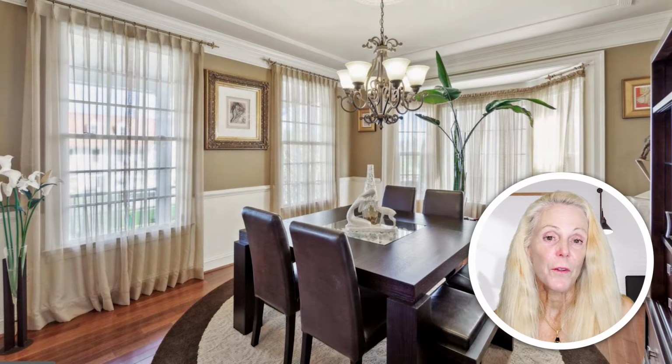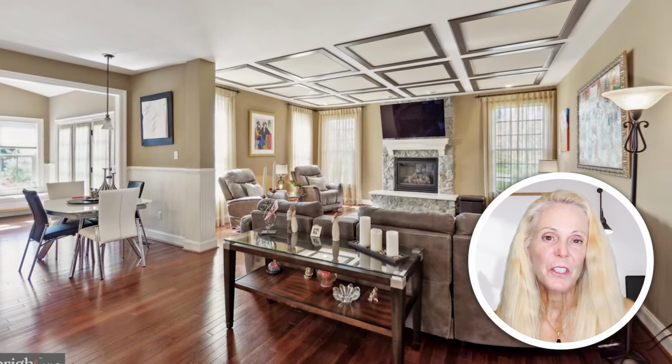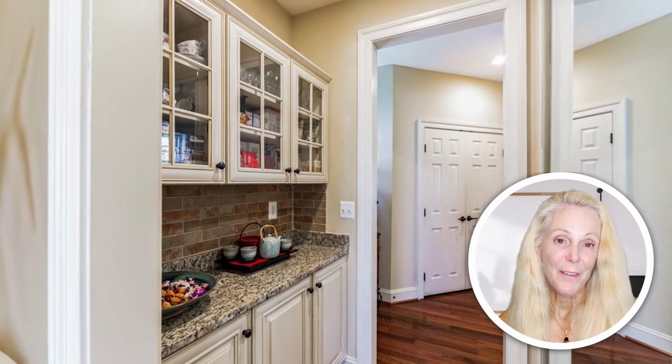So I'm going to show you this listing, which stayed on the market for 3 months. And they had to slash the price $300,000 for it to sell. They had terrible photos, blinds and curtains closed, it was cluttered, and the picture of the front of the house made the house look small. I could go on about this one, but I don't want to get ahead of myself.